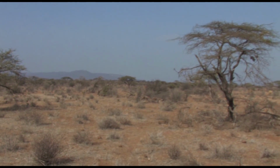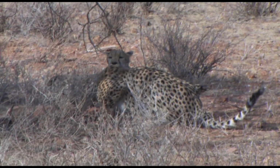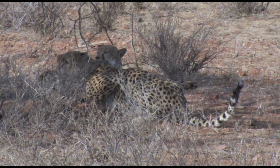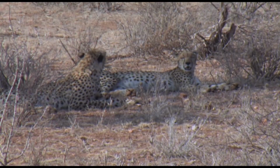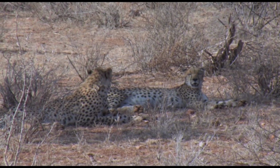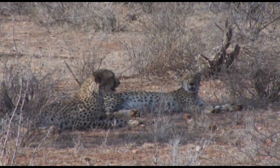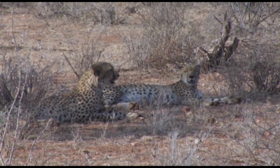After he finds his brother and their prey, he immediately throws himself onto the carcass. This meal is short-lived though. The intense effort in the searing heat has taken its toll on the cheetahs. They must first catch their breath and reduce their body temperature before they can eat.